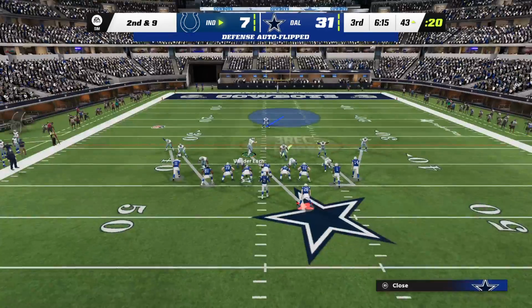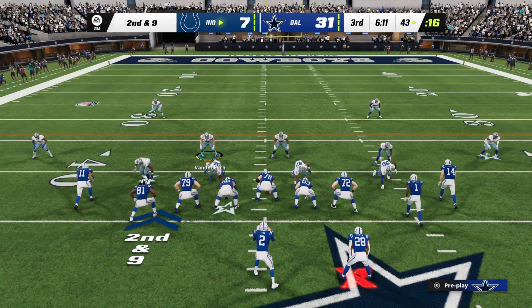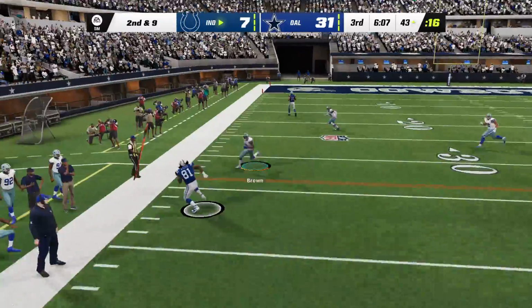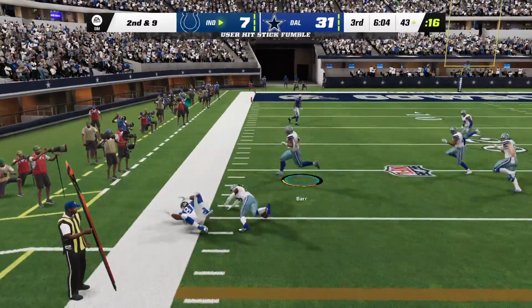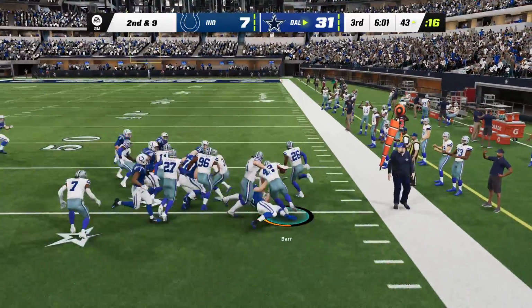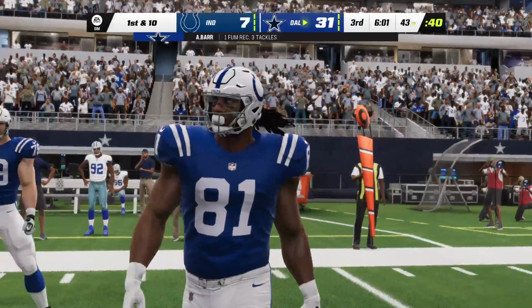Another good run for him. What else is new? That'll put him right at 150 yards for the game, so he's really made his presence felt in this one. Now left side, a complete, and I think the ball's out. It's picked up by the Cowboys. And he's able to get it back here to the 43-yard line.